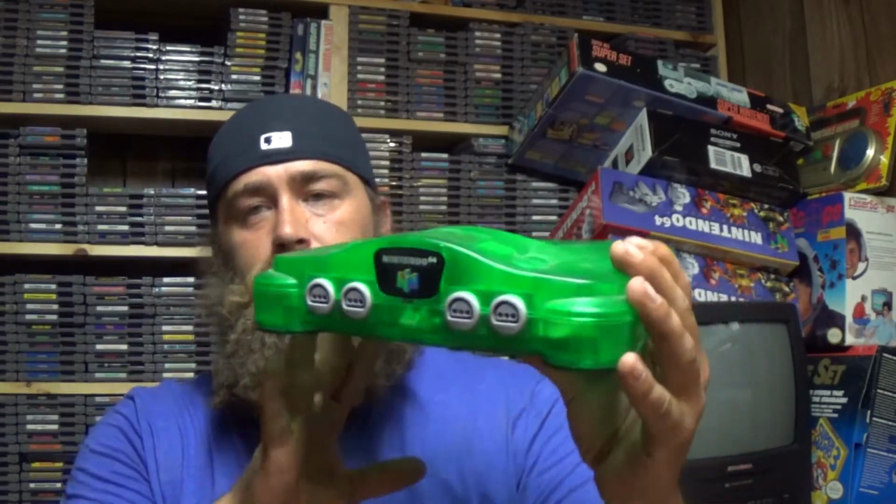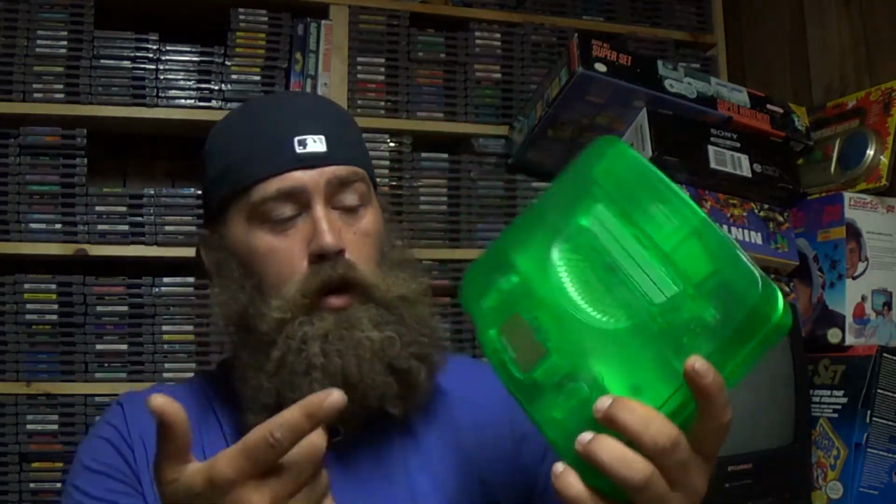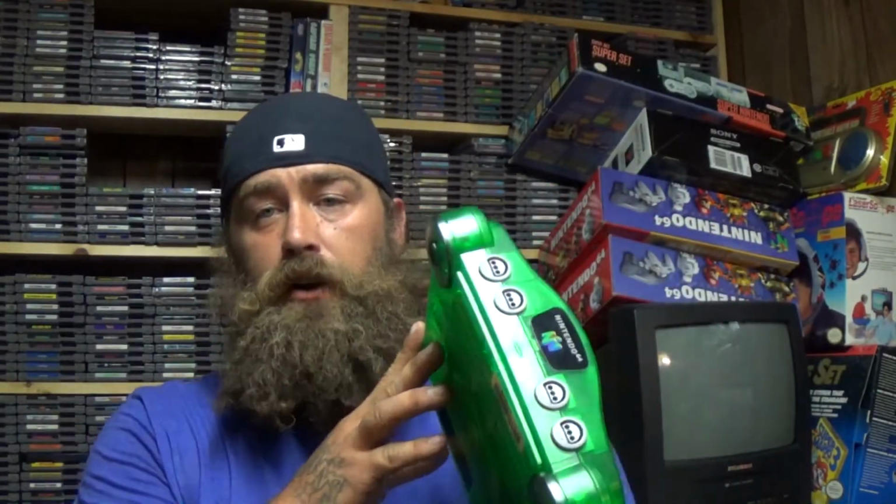First thing, the biggest, I'll get it out of the way. I got a Nintendo 64 Jungle Green system. It's got the door on it with the expansion pack, which is always good. This one's in very good condition. I got the wires for it, I'm not going to show you, I left them upstairs. But got that.